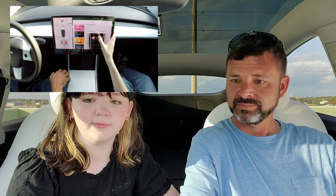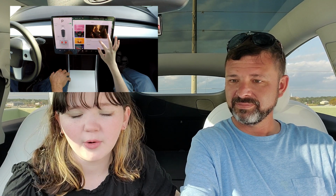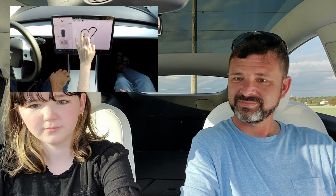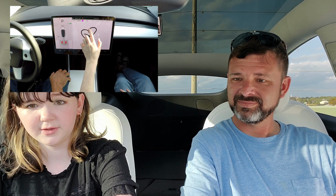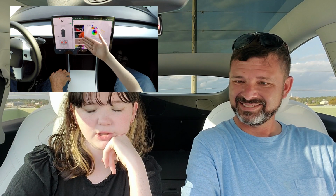And then we have Toy Box. We have tracks, where we don't really use that. You can record music. Romance mode. Let's show it. No. Sketchpad. This is pretty fun. You want to draw. Change the color. You can do any color. I want to make it bigger. And then there's Mars mode, Santa mode.